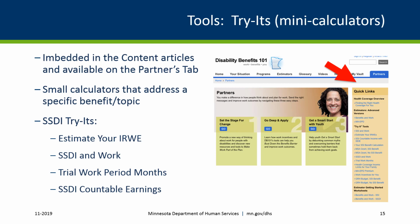Now, the majority of these Triads focus on calculating something in regards to one benefit, not multiple benefits at once. With SSDI, there's a Triad that helps a person think through and add up all of the impairment-related work expenses they may have.